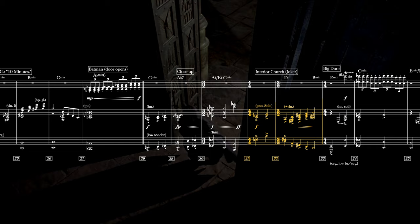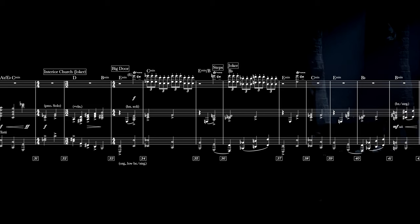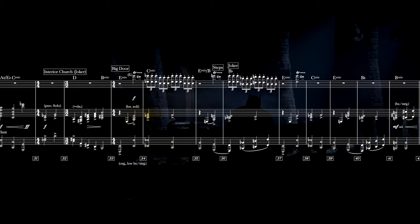We now come to this magnificent four-bar tune of the cue as Batman makes his way into the church. Horns belt out the melody in bar 33, an octave jump of E to E in bar 1 while the orchestra sounds out an E minor chord. The melody moves up to G in the second bar, down to F while a C minor chord sounds.